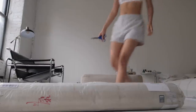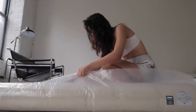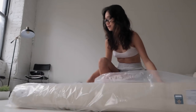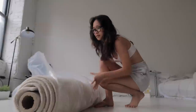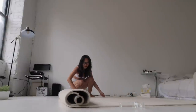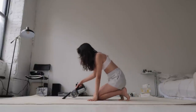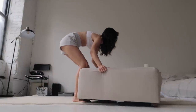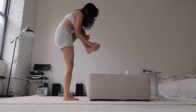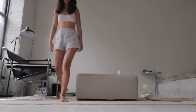Bye. Ta-da. So, this is the new rug that I've been dreaming of for years. So, I think the new rug just fits right in.